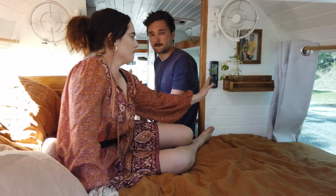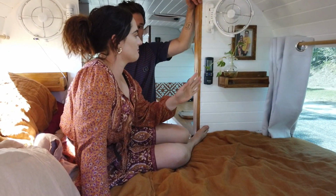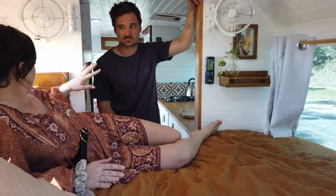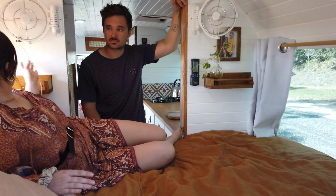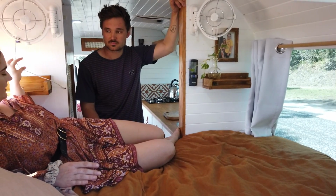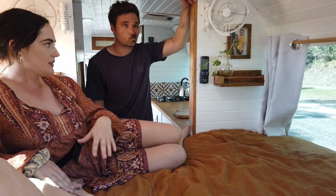So this is our little bedroom area. On this side we've got our aircon remote, which is stored under our bed, and just a little shelf on this side and on this side, so we've both got our own just to put our phones and stuff like that. And this is like a little USB point where we charge our phones. There's one on this side and one on the other side as well.